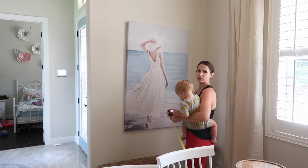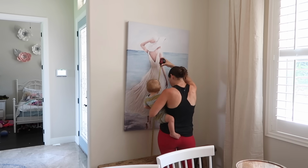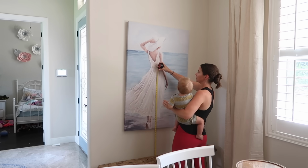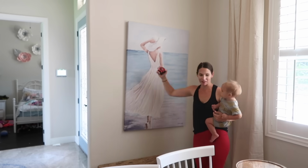Well, this is way too low and it's crooked, so I'm gonna do this 60-inch rule. Okay, the middle should be here. Where is the middle? Maybe just a couple inches up.